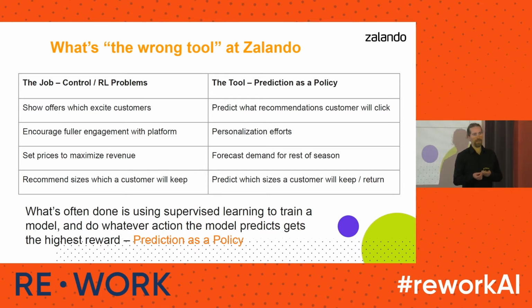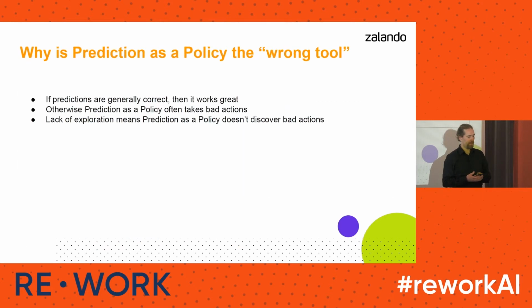And there you can also cast it as a bit of a control problem. To summarize, what's often done is to use supervised learning to train a model and do whatever action the model predicts will get you the highest reward. I call this prediction as a policy, right? So you're making a prediction, and then your policy is whatever this prediction says you should do. And so why is prediction as a policy the wrong tool?